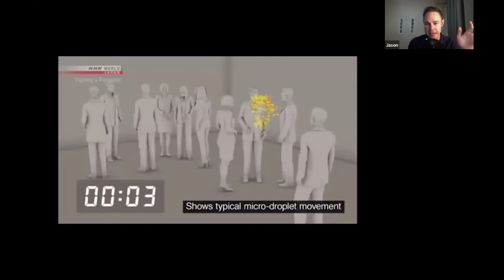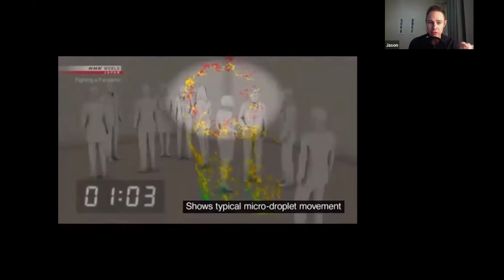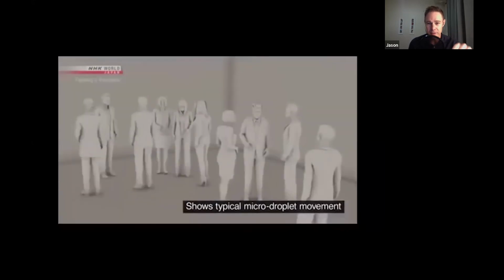What you're seeing here is someone sneezing or coughing, and you getting a number of droplets that are going out in the air at the moment. The yellow are droplets, while the red that you can see there, those are the micro droplets. Now we'll see in a second. You can see all the macro droplets and the micro droplets, they're all falling pretty much to the ground, whereas the red droplets, which are those micro droplets, are staying airborne. Now this is just going to show you what the micro droplets look like.